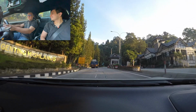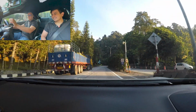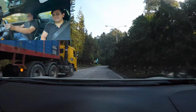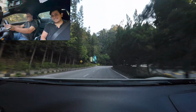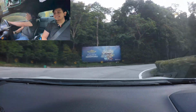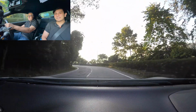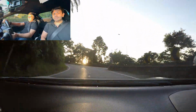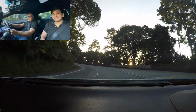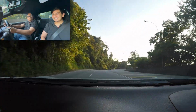So it's 7:30 a.m. in the morning. We're just passing the first checkpost at Genting. So it starts now. Okay, let's go. Let's enjoy this car. The sun is very bright. Yeah, so I have to be careful a little bit while I'm driving here.